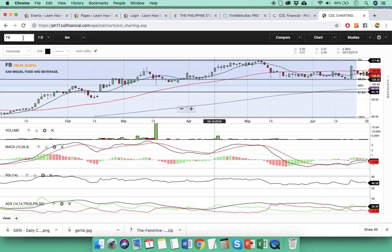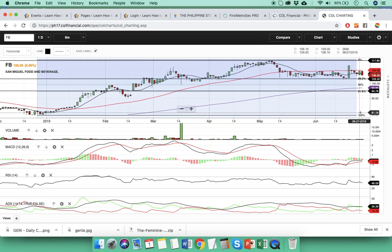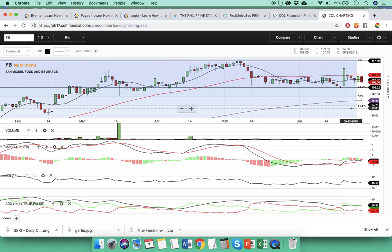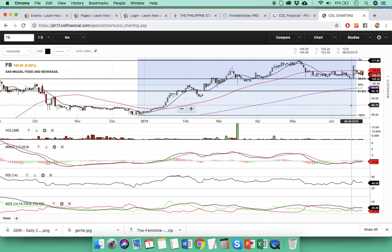Okay, last but not the least, we have FB, San Miguel Food and Beverage. It closed today at 106 pesos per share. Support is at the 38.2% retracement of the up Fibonacci, which is at 103.3. Resistance is at 117.8. Should it break below 103.3, the next support would be at 94.8, which is in confluence with a 61.8% retracement of the up Fibonacci.